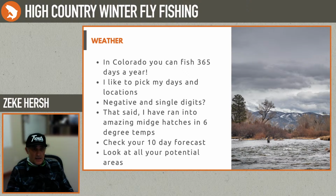So check your 10-day forecast. If you have the chance to move it around, do that for those warmer days. Some days you can look down in the Arkansas River Valley in the middle of winter, and it can be 50 degrees. That can be a phenomenal fishing day down there, and super warm and comfortable for you. And it makes you feel like you got out of the cabin fever, at least when I'm living up here, because it can be just snowing forever. And you're like, man, I want to go see some cactus or something.